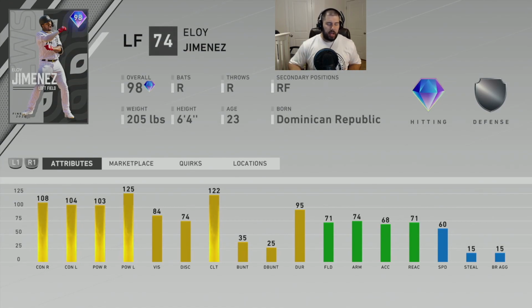Either way, great hitting attributes, great swing. He can obviously be a pinch hitter for you. I don't think that he should be in your outfield, though.